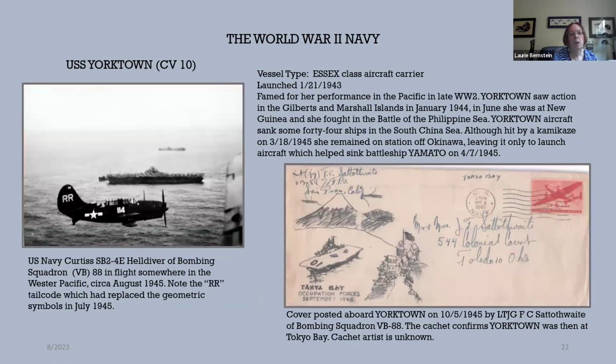Here we have the Yorktown. Famed for her performance in the Pacific in late World War II. And although she was hit by a kamikaze on March 18th, 1945, she remained on station off Okinawa, leaving only to launch aircraft, which helped with the sinking of the battleship Yamato in April of 45.